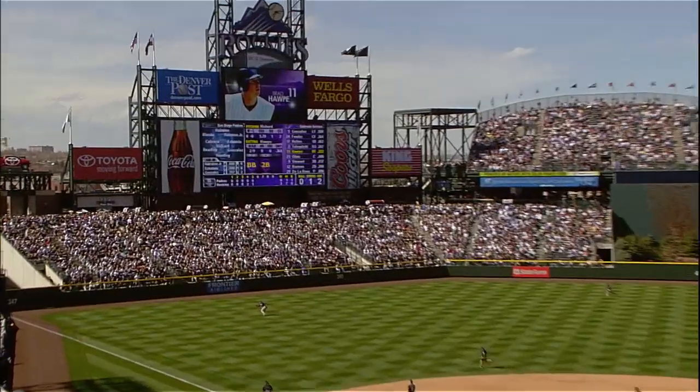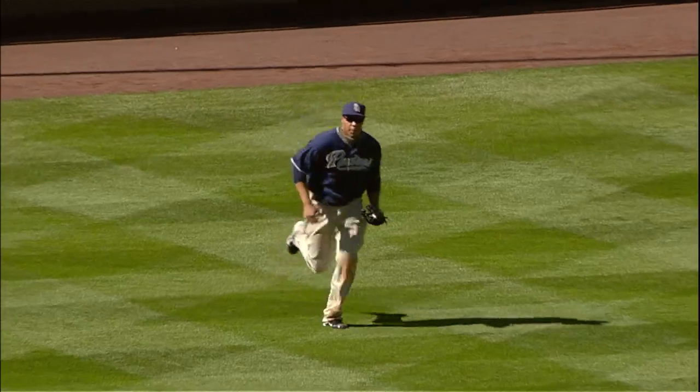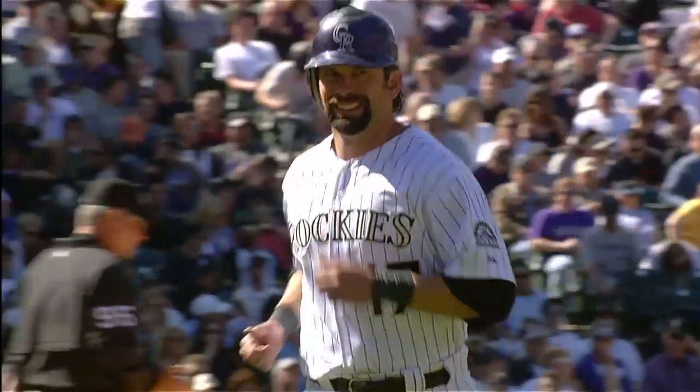And this is in the air to left field. Kyle Blanks is out there. He makes the catch. Carlos Gonzalez got the inning started with a base hit. Helton would bring him around. 3-0 Rockies.